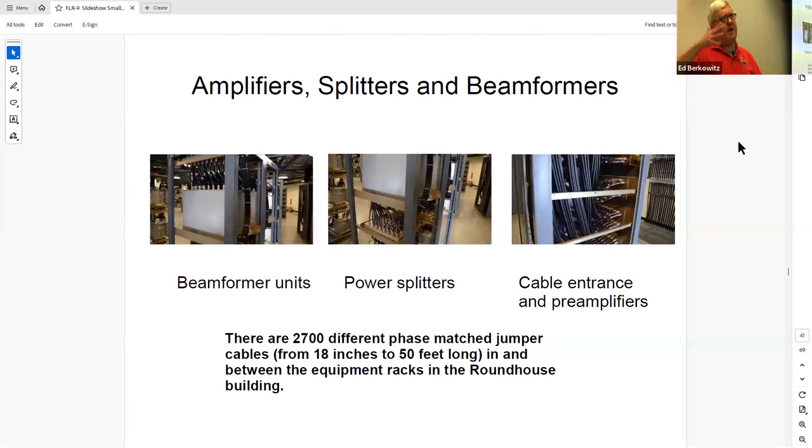All the signals come in. The A band, B band, C band signals are handled separately by separate amplifiers, by separate combiner systems. But there is nothing but beamformers, the power splitters, the preamplifiers, and the multicouplers there. There are 2,700 phase-matched jumper cables and connecting cables inside the roundhouse, in addition to the 192 cables going out to the separate antennas, the hardline that's coming in. There are 2,700 cables from anywhere from 18 inches to 50 feet that have to be matched inside there in order to maintain the accuracy, the gain, the capabilities of the system. Again, it's a maintenance nightmare.